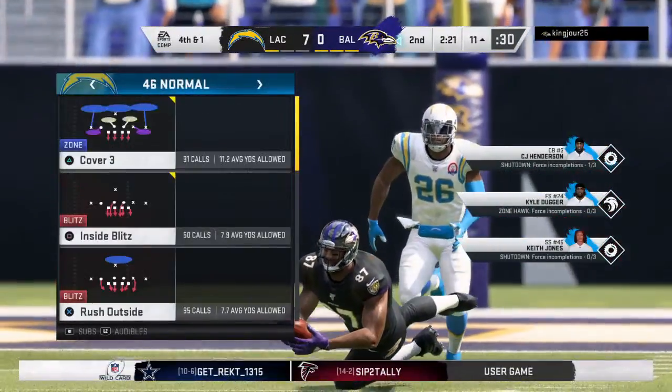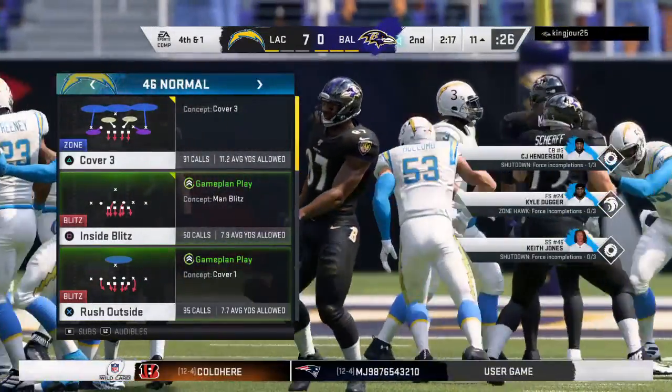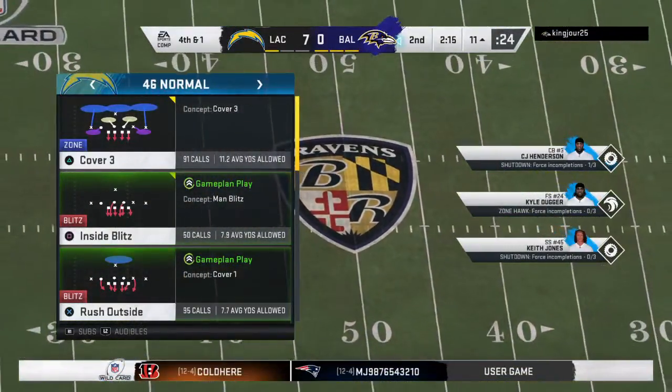How about that great catch? Excellent. They know, hey, you lose this game, you get a ding or 2. You got 7 months to heal. They're going to go all out.